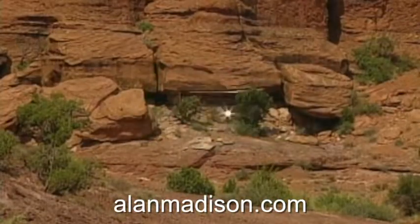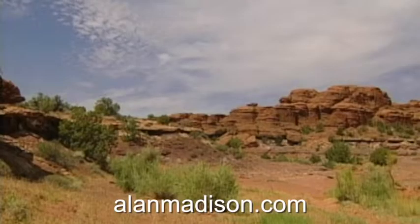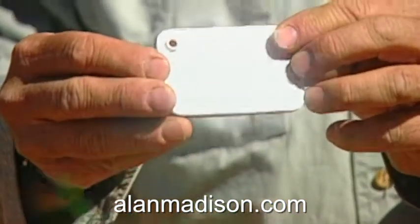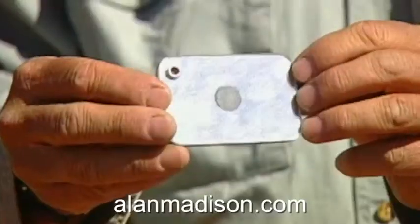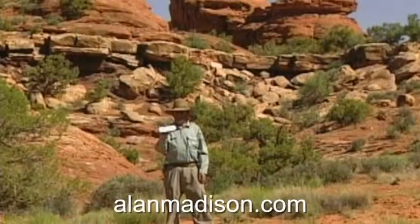Signal mirrors are extremely effective in the desert to attract attention. Amazingly, reflected sunlight from a mirror can be seen up to 10 miles away. So it's a good idea to have one and know how to use it if ground or air searches are underway. The mirrors from your vehicle, of course, make excellent signaling devices, but you don't need a mirror to be seen.